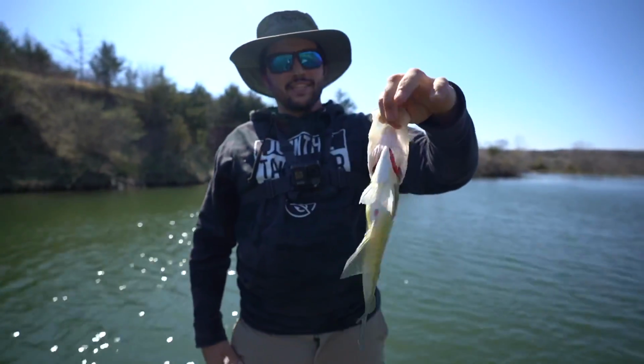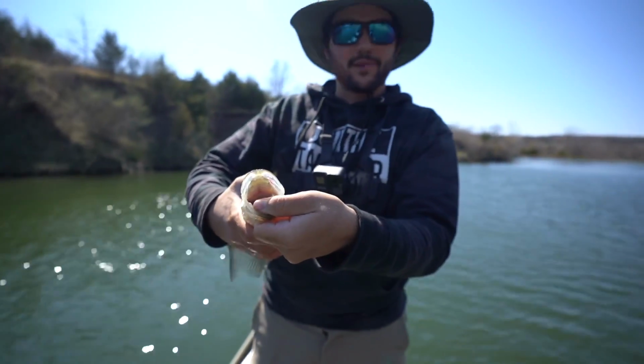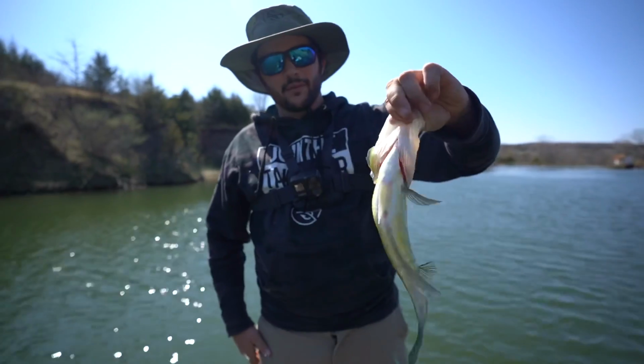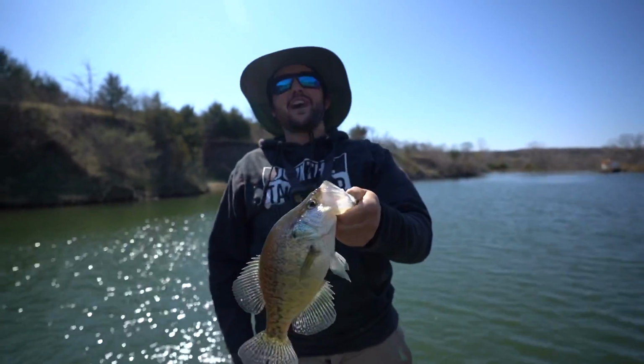You don't want these in your pond, folks. See how big that mouth is? This is a direct competitor to a largemouth. I'm trying to grow a big largemouth in this pond. You do not want these guys in a pond where you're trying to grow big bass. So for today's occasion, we got crappie, baby.